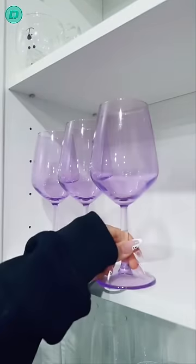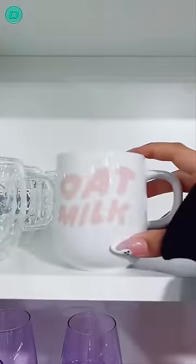Next shelf's gonna hold my water bottles. And these ones on the other side. Almost forgot about these clear ones. Lastly, all my mugs are going on top.